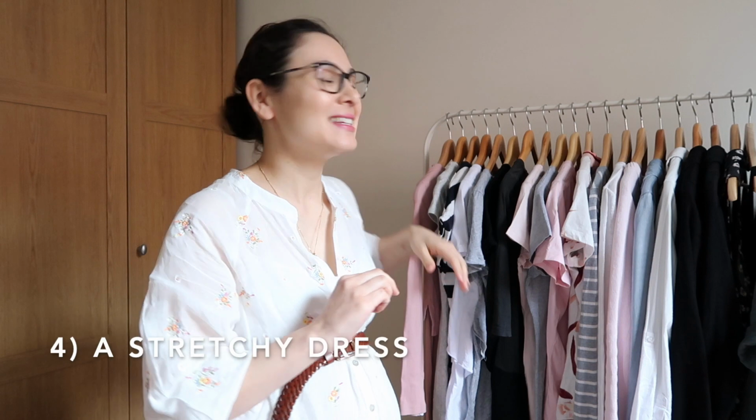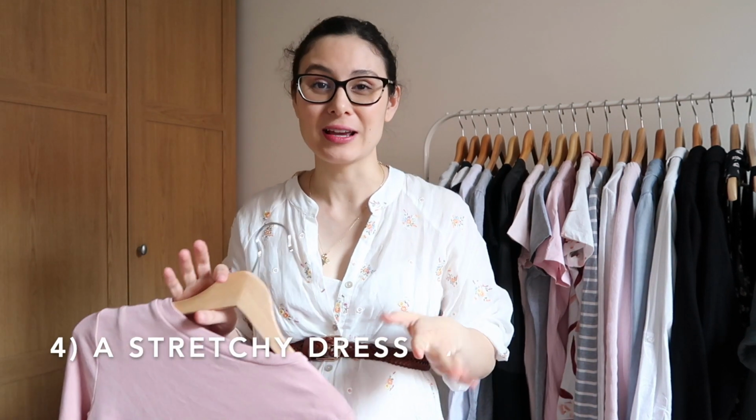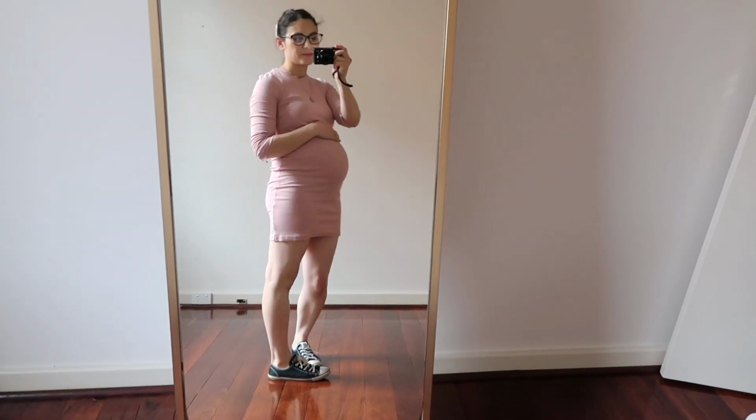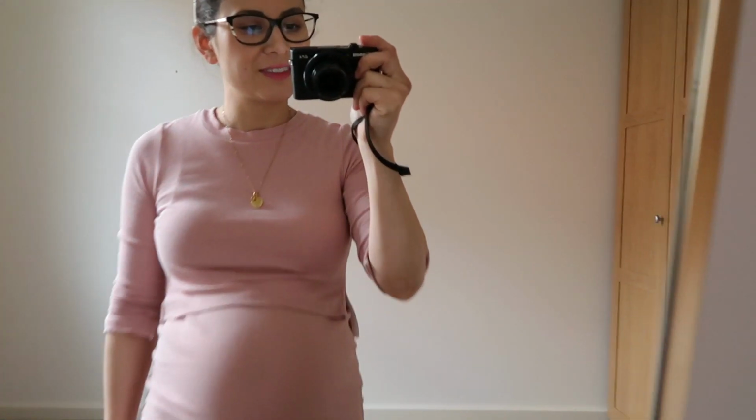I would recommend, even if it's not your normal style, at least trying out a stretchy dress, because I usually love floaty pieces, as you can tell by what I'm wearing here. But I did find that when I was pregnant, particularly towards the later stages, a more fitted dress really did feel more flattering. It didn't make me feel bigger than I was. And there are ways of styling them that can make you feel a bit more comfortable if you're not used to the more bodycon style.